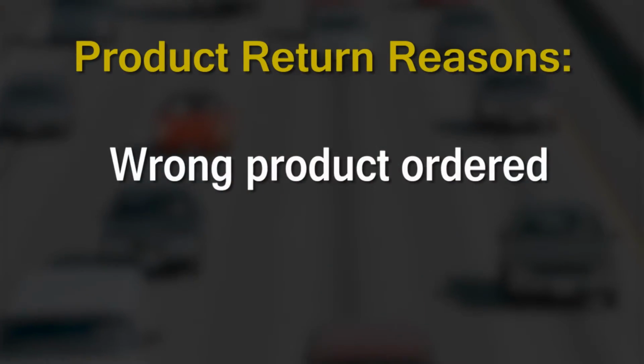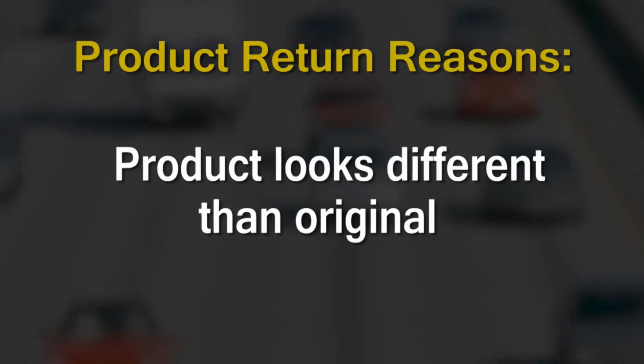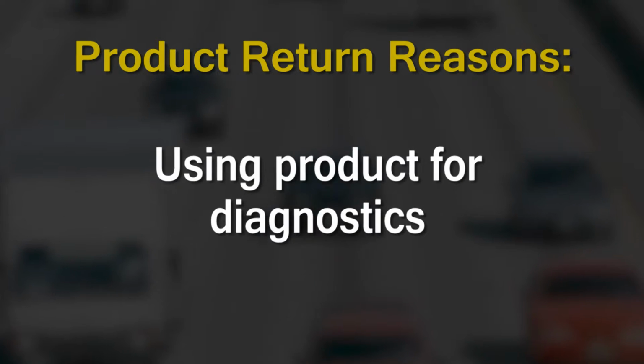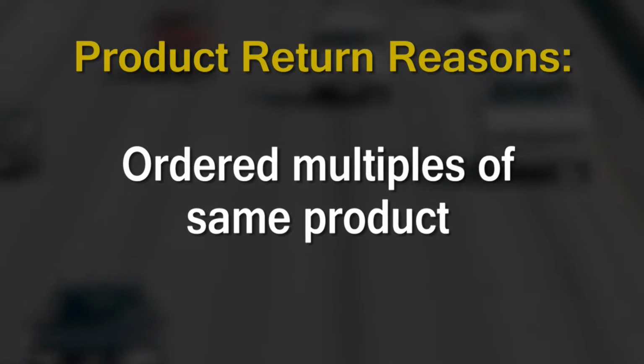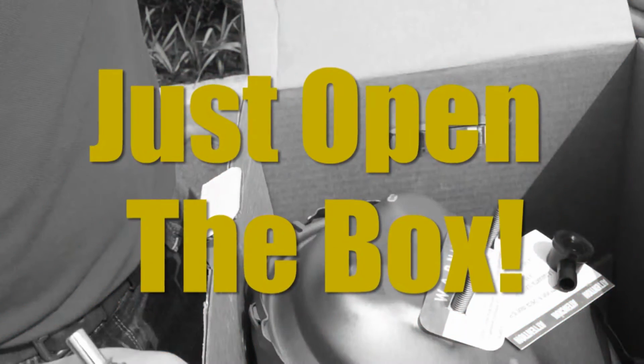In the automotive aftermarket, there are many reasons a product could be returned that aren't necessarily due to defects. While these are legitimate reasons to return a part from the end user's perspective, they burden the supply chain with extra handling, shipping, and administrative costs. It all boils down to this: just open the box.